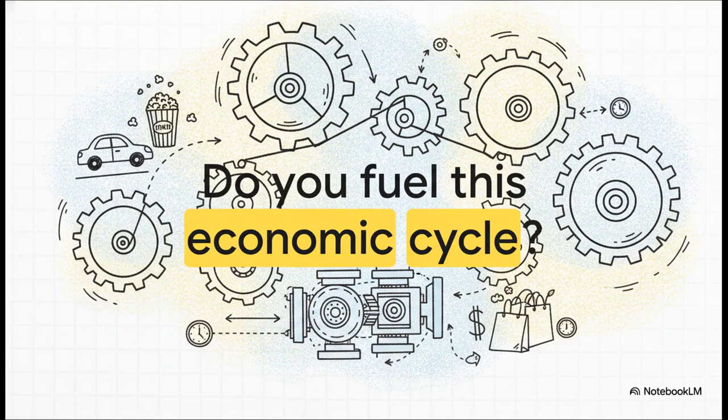I'll leave you with this final thought for the next time you visit a mall. When you pull into that parking lot or grab a massive bucket of popcorn at the cinema, remember this explainer. You aren't just out for a casual weekend stroll. Every ticket, every single snack, and every hour you spend there is a perfectly calculated gear turning in a brilliantly complex and highly profitable economic machine.